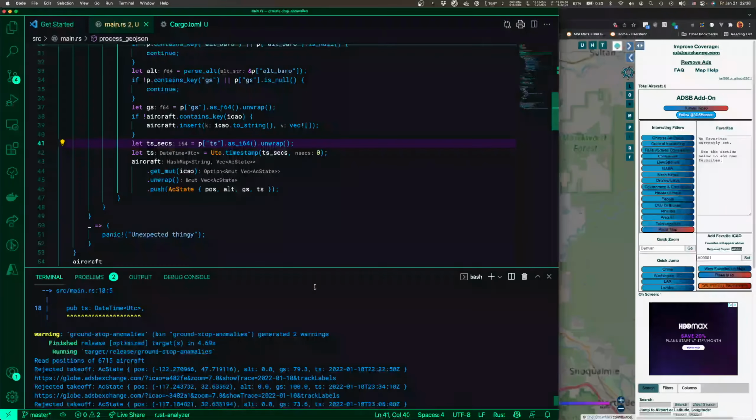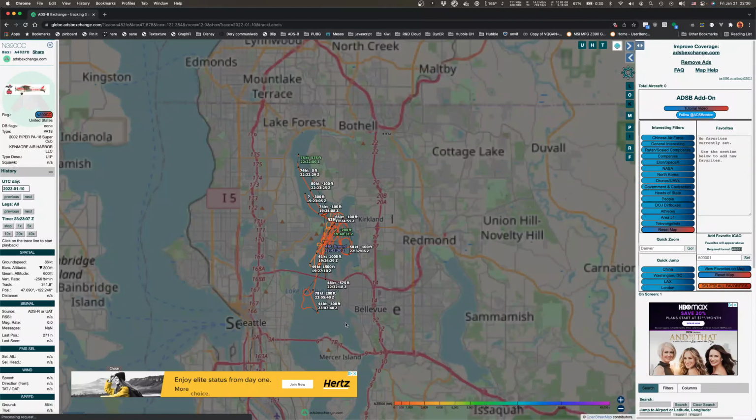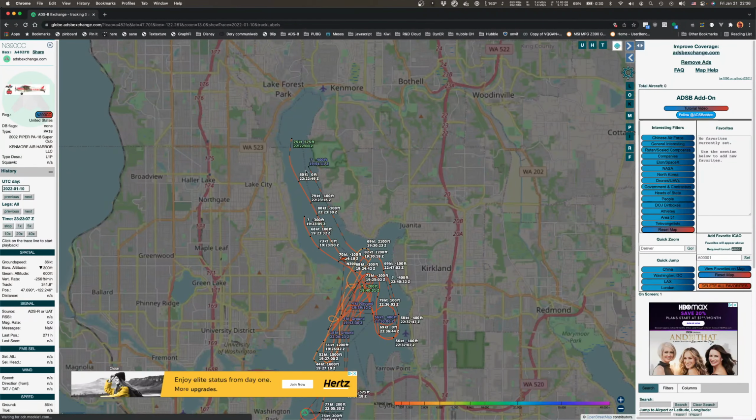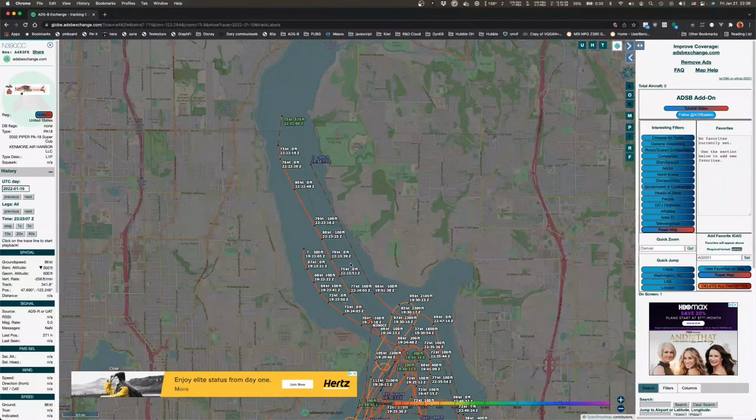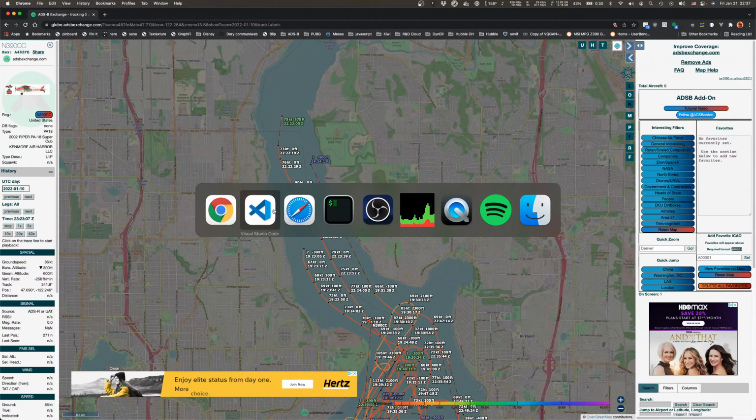What's the timestamp? 2222. Okay, it's another case where it's reporting a 0 or below altitude, but it isn't really. Okay, so maybe we need to filter on it being near an airport. That's totally doable. It's totally doable.